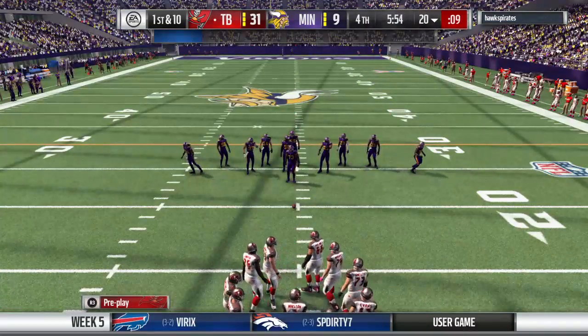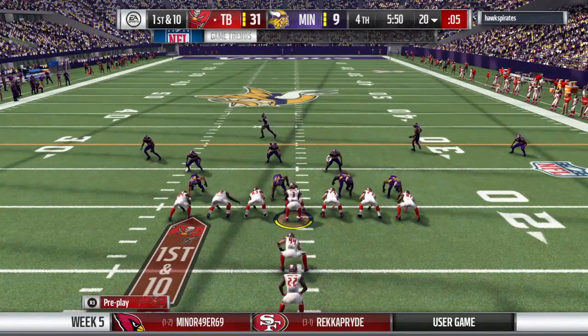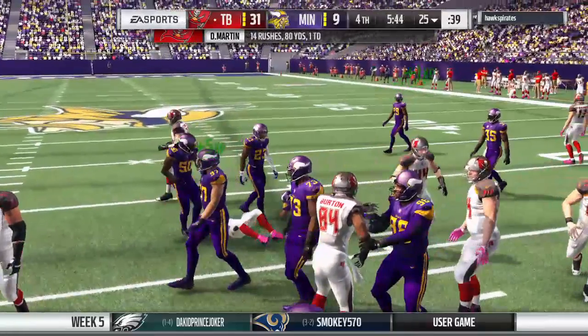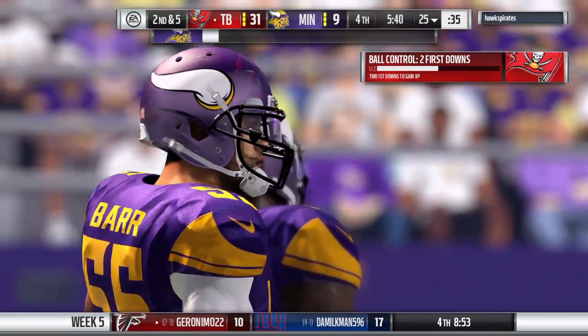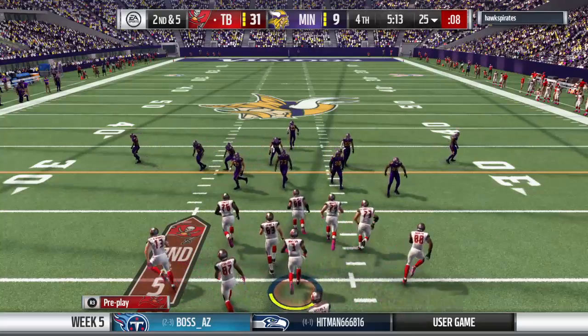Fresh set of downs here. Play clock winding down. They run again on first down. Martin. And he'll find some space up to about the 25. Give him 5 on the carry there, and it'll be 2nd down. And that's exactly what you want on a first down run. Pick up 5 yards, bring up 2nd and 5.